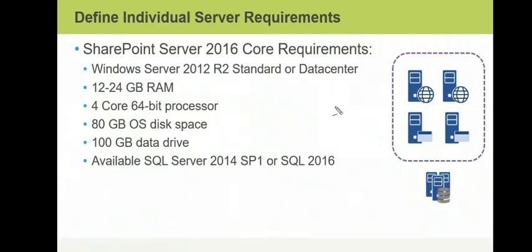Again, that's something to remember when we are creating virtual machines, whether you're working with ESXi in VMware or Hyper-V in Microsoft. The default is typically to assign a single core, and you really want multiprocessing in order to get the best performance out of SharePoint. So give it 4 cores to work with, 80 gigs of operating system disk space and a 100 gig data drive. And remember, this is not our SQL server.